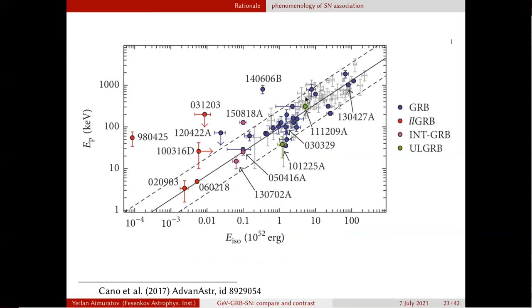And looking at the energetics of the GRBs associated with supernovae, one can say that there is not much behavior showing that they are located separately from the rest of the long GRBs. By the way, they are associated with the long GRBs because there is enough time to detect them, probably, from the observational point of view. And here in the color dots, you can see the population of the GRB supernovae.